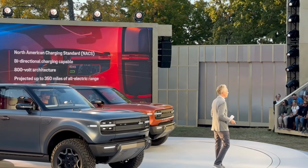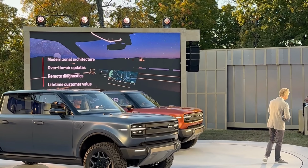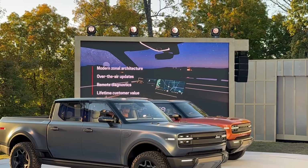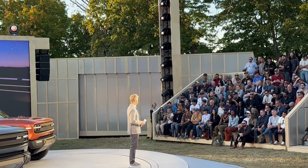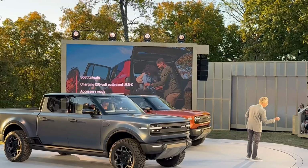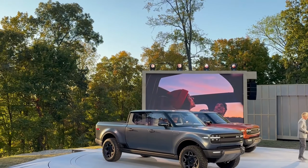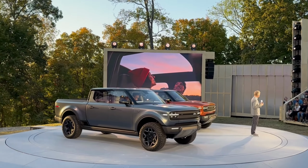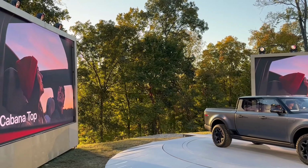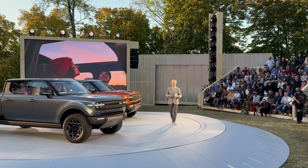Let's talk a little bit about the architecture on this vehicle. Modern zonal architecture, over-the-air updates, remote diagnostic, and of course this allows us to really contribute to the lifetime customer value of this vehicle. And of course the other thing we love is the open air and the cabana top. So proper fabric, you can see it here in this vehicle, super old school, super open, and also super easy, and a great combination.